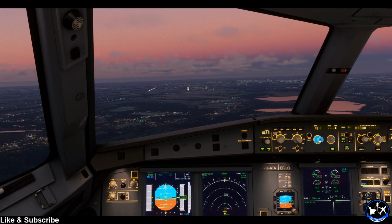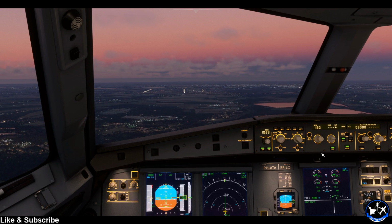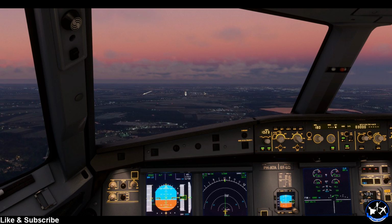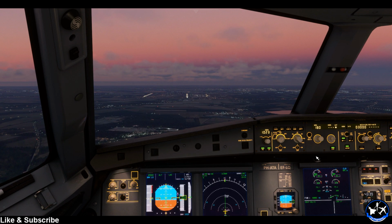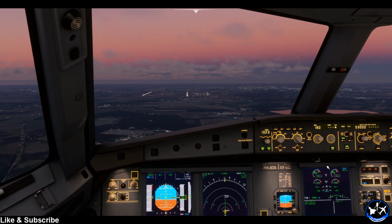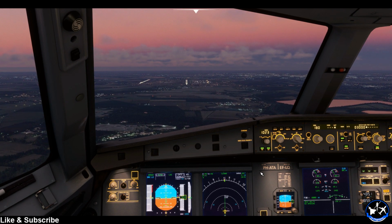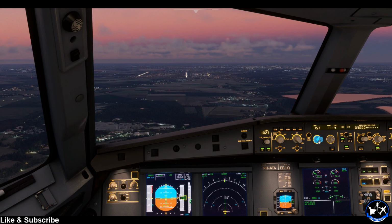So let's just have to bring the speed back a little bit more now once we go through 190, then below that the gear. Gear coming down, second stage of flaps. Glide slope is alive, so we'll capture that any moment. Captured. Okay, let's continue to bring the speed down.